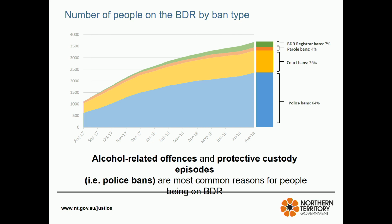evaluation and 12-month evaluation. So our unit was responsible for the justice side of that evaluation, and then health have taken on the health side. So in the report, there was the link to that at the end. There is information about what the health outcomes were.